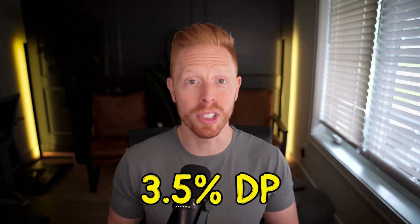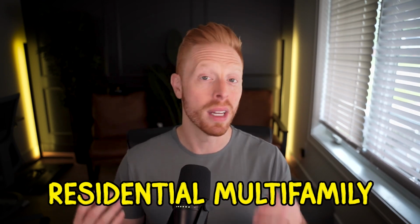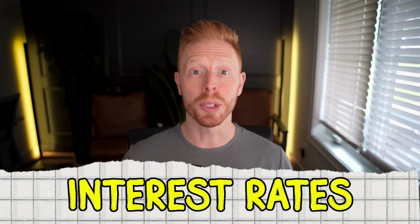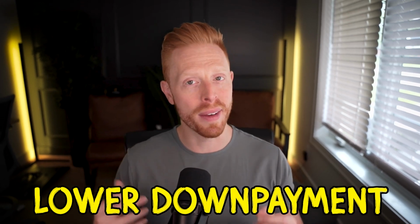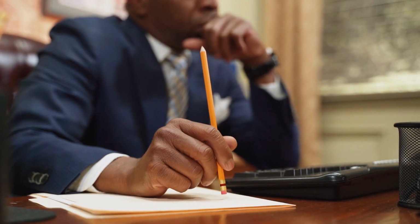For FHA, you can have as little as a 3.5% down payment, which is one of the lowest you can have when it comes to investment properties, second only to the VA loan types. If you're buying a residential multifamily, a 2 to 4 unit property, and use the FHA or the VA loan, those are your lowest down payment options while still having a great interest rate comparable to all of the other standard loans available for investment products. Right now, interest rates range from 6.5 to 7.8%, a little bit higher than conventional, but still pretty good. People who use FHA and VA need a lower down payment, and sometimes they have a couple of credit issues. So these can be really great options for those folks.